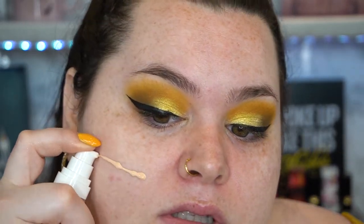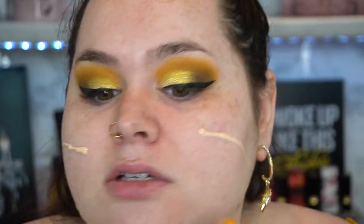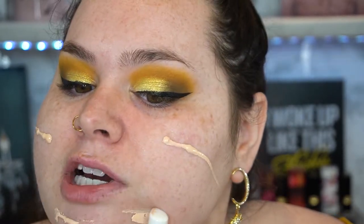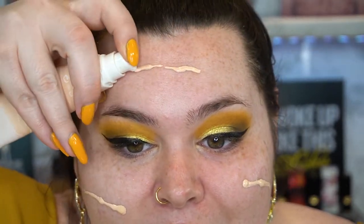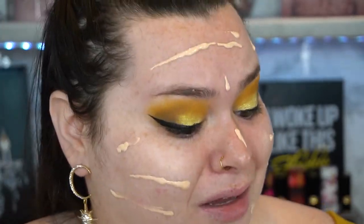I'm gonna use the Pro Filtr Hydrating Long Wear Foundation. I have the shade 120. And we're gonna put this on. I really like this foundation. Some people say it's too hydrating and dewy, but I'm like, what does that even mean? Because I'm like, give me all the hydration I could possibly get.